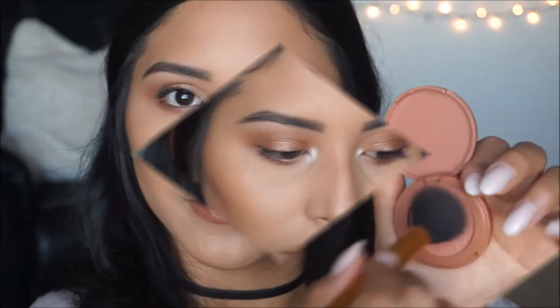And the blush that I'm going to be picking up is this one by Tarte, and the color is Feisty, and I'm just going to go ahead and apply that on the apples of my cheeks just to give them a little bit of flush of color. And I just like keeping this right on the apples of my cheeks. I don't really like to drag it back too much just because I want there to be a little bit of definition between where the bronzer is and where my blush is.